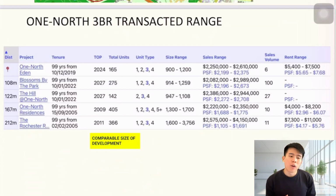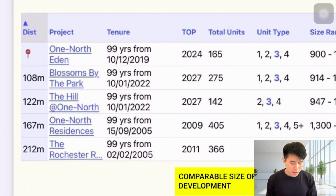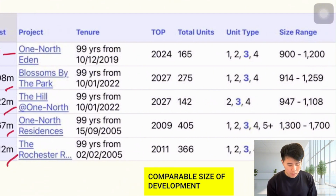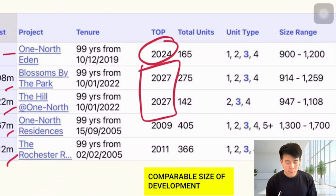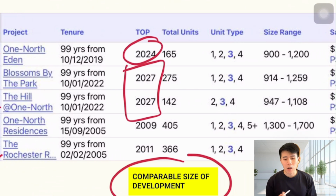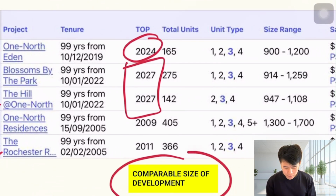Okay, so over here we have the One North 3-bedroom transacted price range. And here we have 5 projects: One North Eden, Blossoms by the Park, The Hill at One North Residences, the Rochester Residences. One North Eden, TOP is the most recent one, and the upcoming 2 of them, Blossoms by the Park and The Hill at One North, are both going to TOP around 2027. And all of these are quite comparable in terms of development and land size.